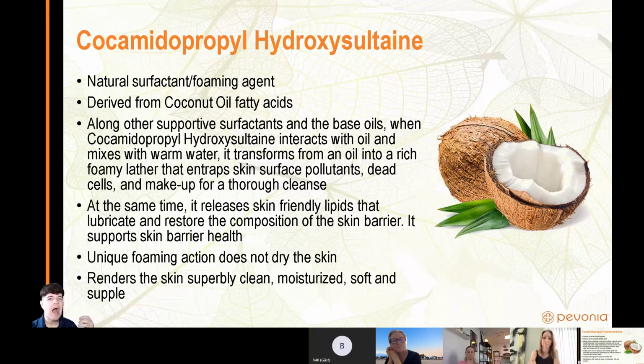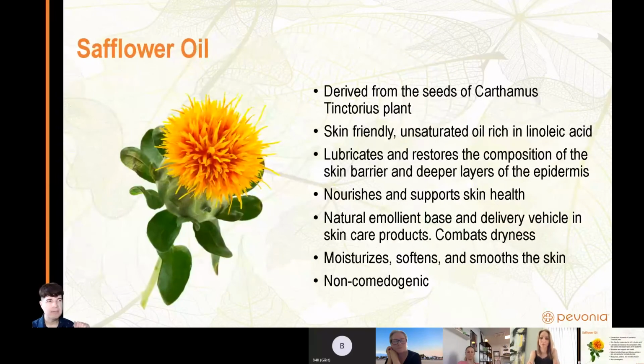Of course, I wouldn't recommend it for someone excessively oily because that's why we have the Phyto Gel, right? But for all skin types, this cleanser can still work out. But if you are dry and mature, or even not mature, you could be dry and young, you still can use this product and you will have wonderful benefits.